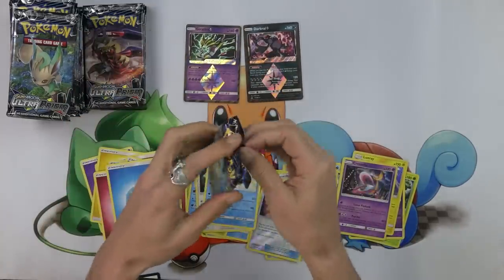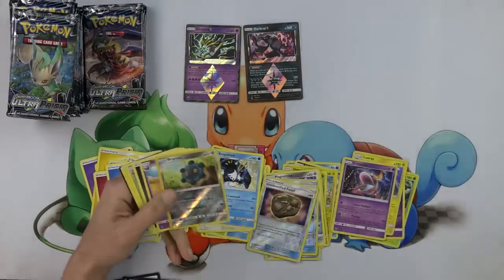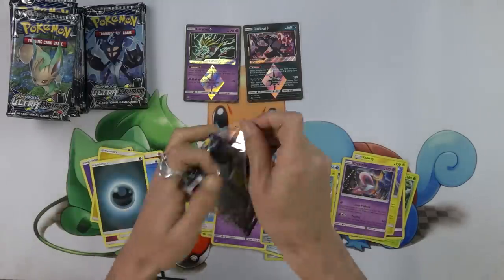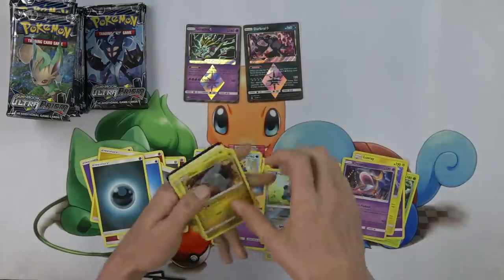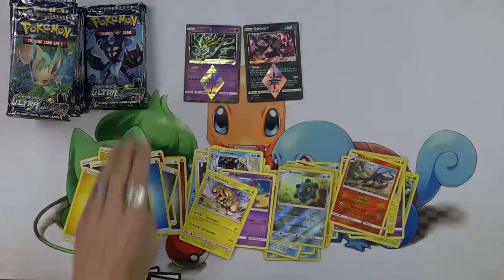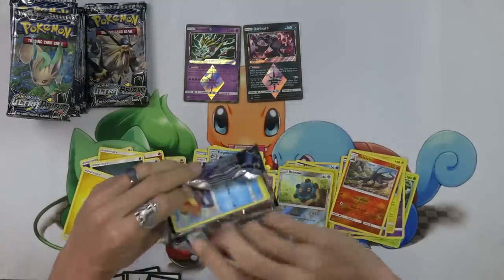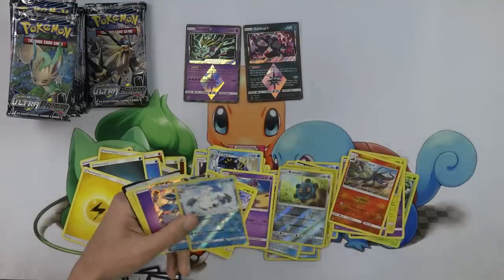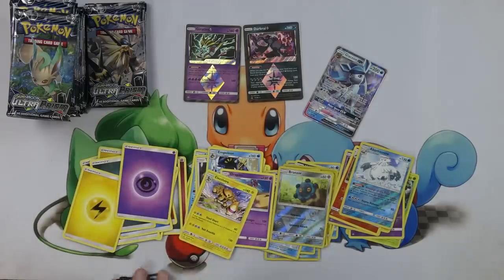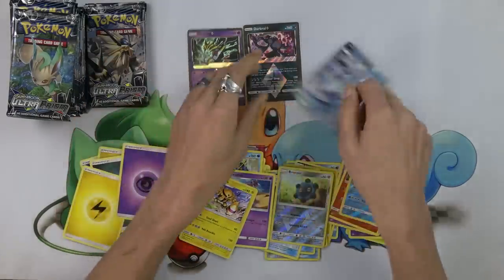We should get 3 of these on average per box. There should be above average hits when it comes to the wild cards, the full art trainers, the hyper rares, the secret rares. And then the Cynthias should follow the rule in most of these boxes. If they don't, I'm going to think something weird's up. I mess up these codes all the time, by the way. I'm eager to see that.